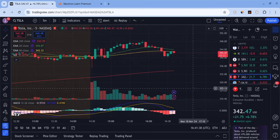We're going back and forth between 335 and about 348, and I think we're just going to continue to go back and forth for now. So look for an attempt to get back up towards 345. And then we'll just continue to shuffle for the time being.